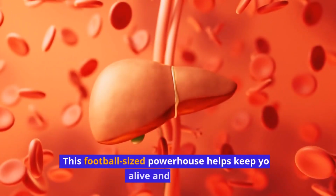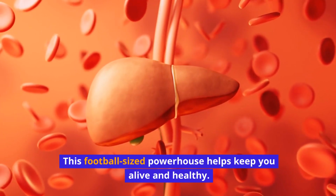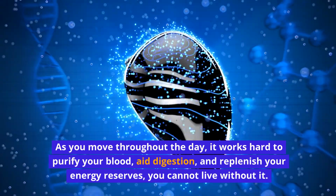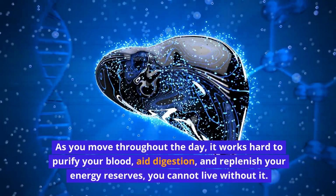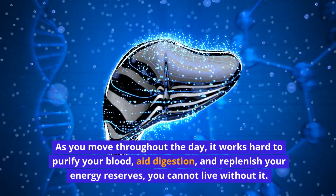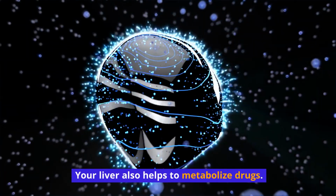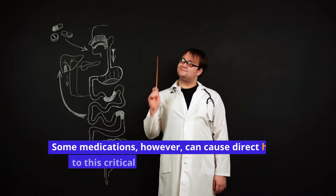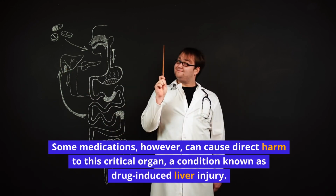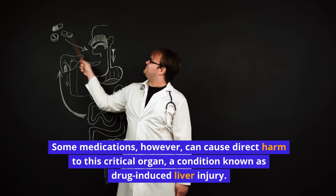Your liver is known to be the largest solid organ inside your body. This football-sized powerhouse helps keep you alive and healthy. As you move throughout the day, it works hard to purify your blood, aid digestion, and replenish your energy reserves. You cannot live without it. Your liver also helps to metabolize drugs. Some medications, however, can cause direct harm to this critical organ, a condition known as drug-induced liver injury.